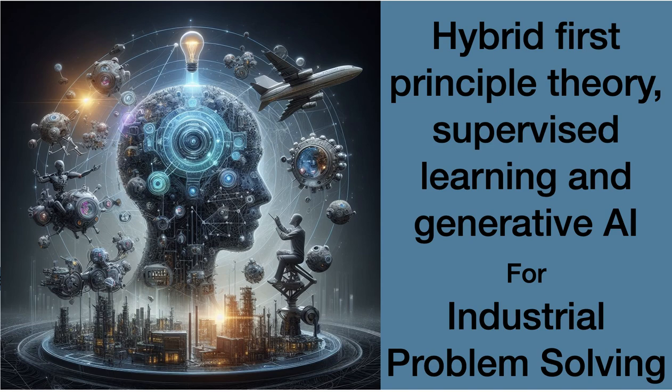In summary, our study explores how integrating different methodologies in industrial problem-solving can enhance the effectiveness and efficiency of solutions. By combining the strengths of each approach, we provide a more comprehensive and adaptive problem-solving framework for industrial settings. Thank you for that comprehensive overview of your study.